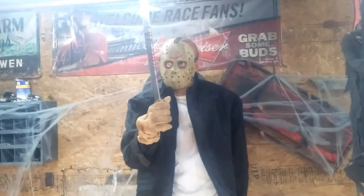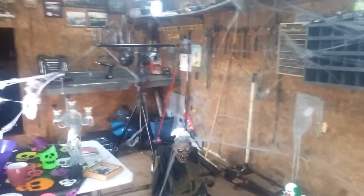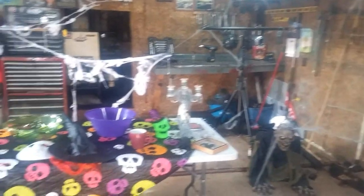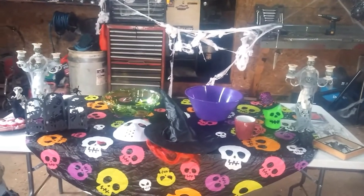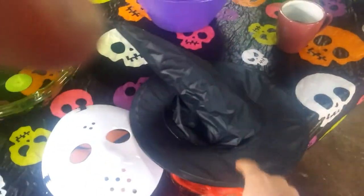We got boxes and stuff in the way. Got Jason just standing. Pretty cool. We got him back here. I'm freezing here. My cup of coffee. Got the candy balls ready. My uncle's gonna be wearing that mask, and he's gonna be wearing that. Spiderweb. Got lights here. Got him up there. Him up there. Got the witch over here.